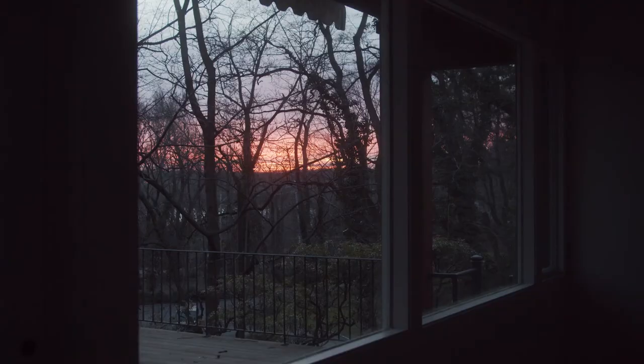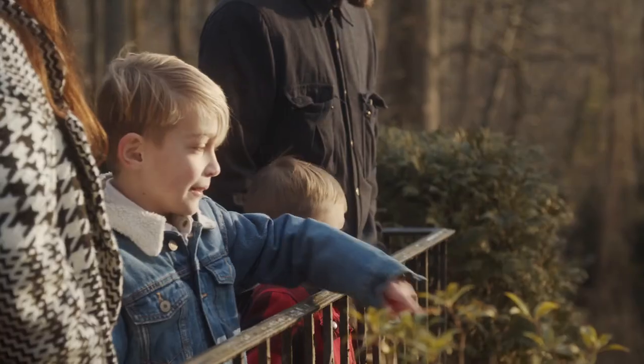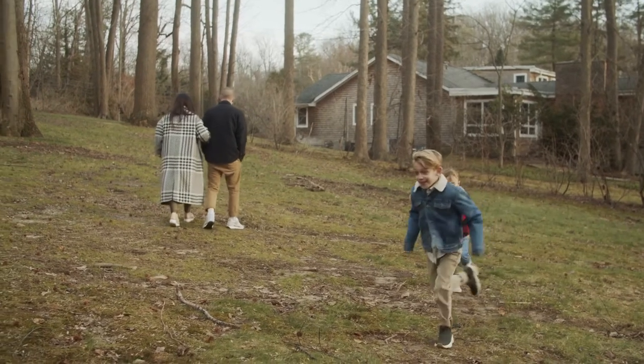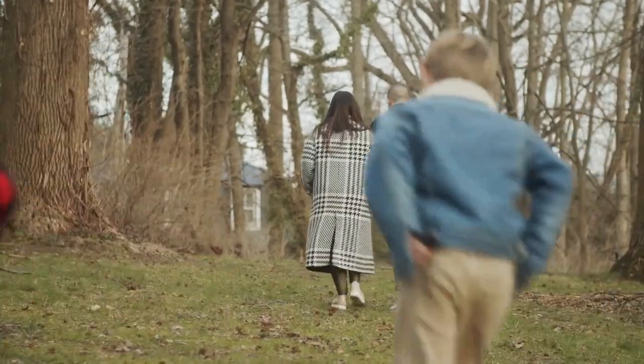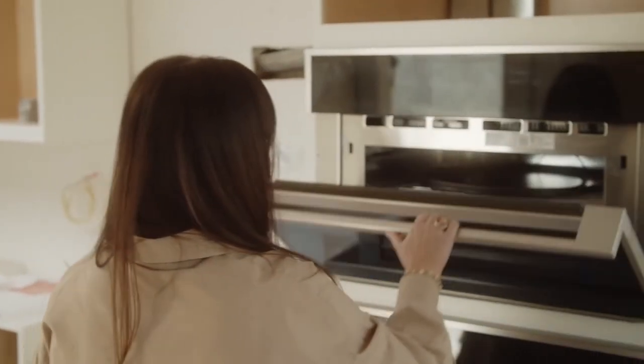I really feel like this is our dream home. It's luxurious, but homey and comforting and, you know, home, just home. And I can't wait for the finished product. It's going to be amazing. I'm never going to leave this kitchen. I'm going to be in here all the time.